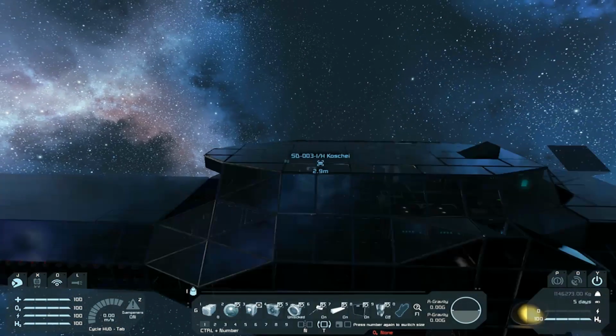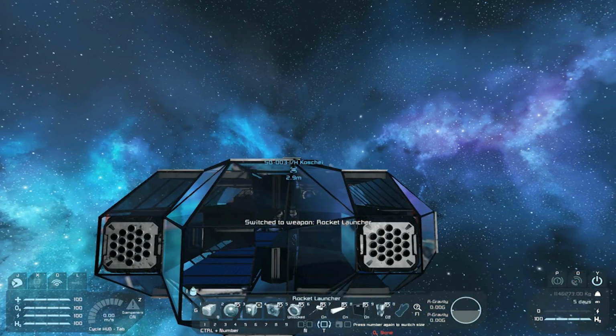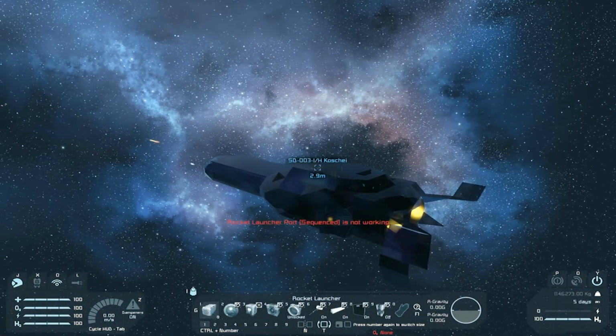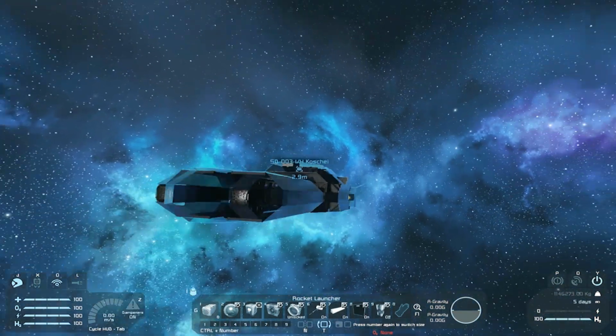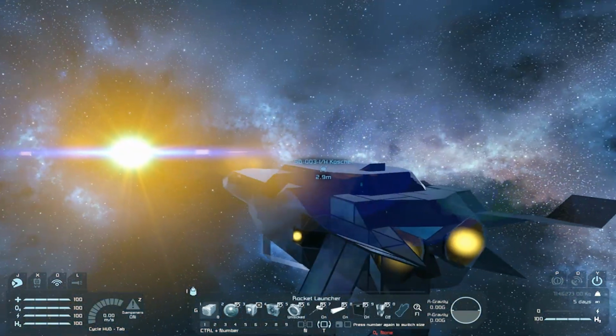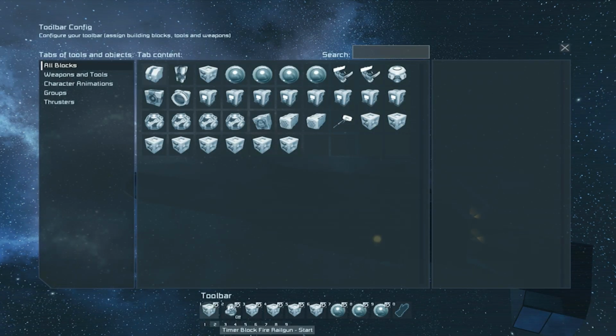Okay, so in the front, we've got the 2 rocket launchers that are supposedly sequenced through scripting. Whoa. There we go. So yeah, that's the simple primary form of attack I believe that it has. And so let's go ahead and give these a whirl.